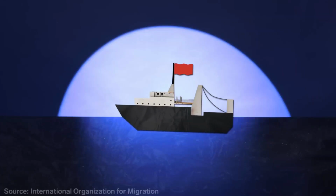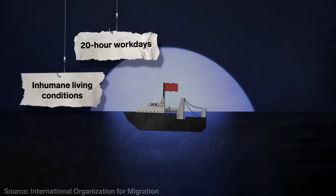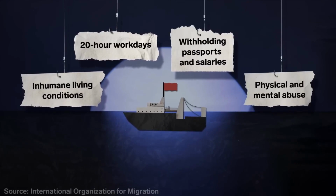One investigation found fishermen often endured inhumane living conditions, up to 20-hour workdays, withholding of passports and salaries, and physical and mental abuse.